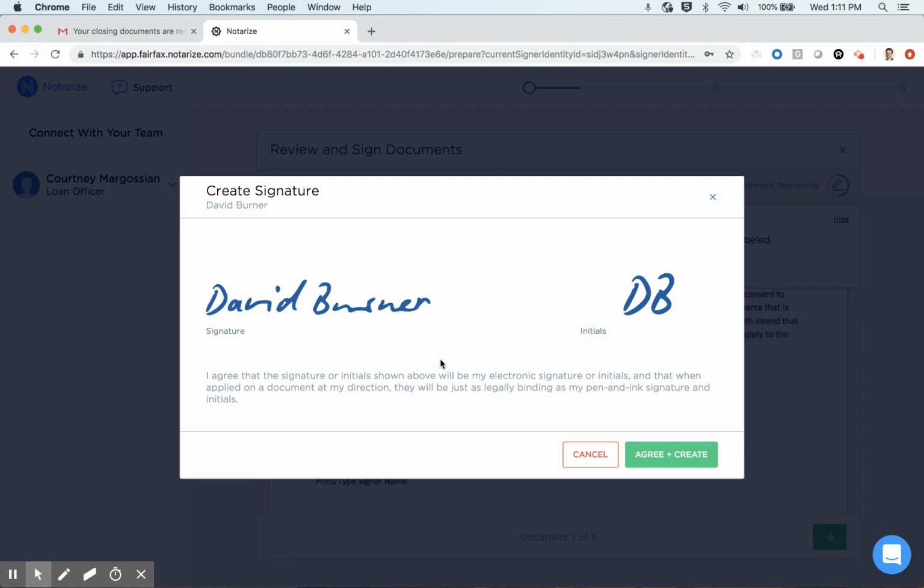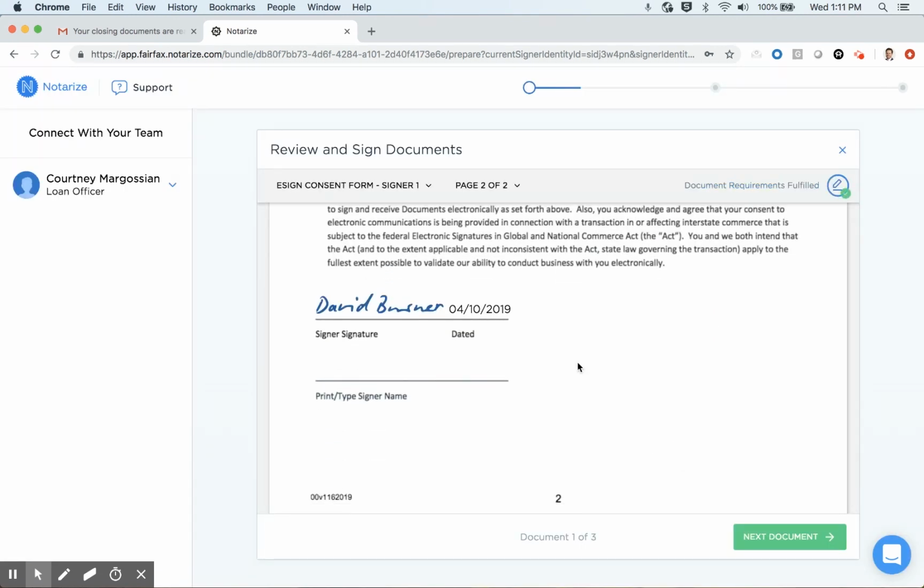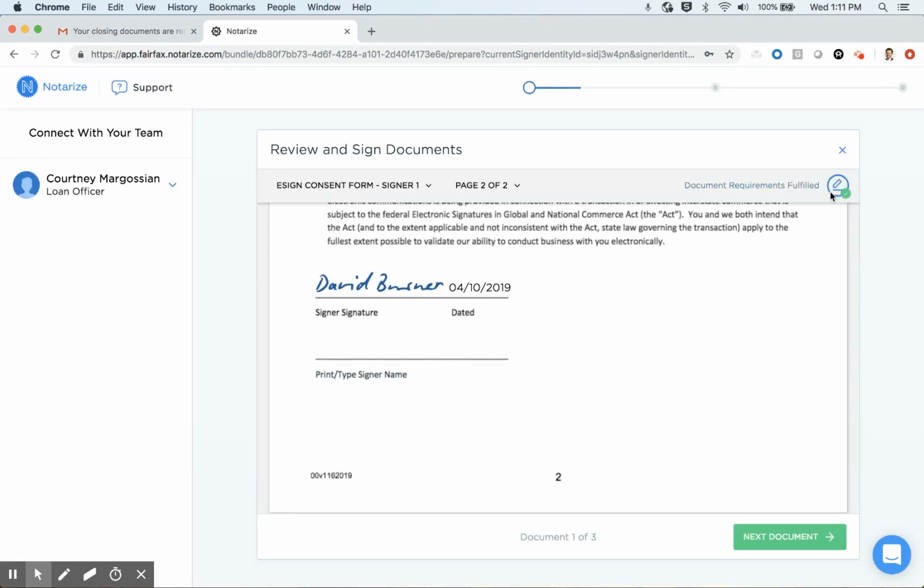But below that, in order to actually create a signature on the Notarize platform, I have to agree to this legal language here that says, in short, that my electronic signature on Notarize will be just as binding as my pen and ink signature. So I'll go ahead and hit agree and create. And you'll see in the top right-hand corner here, I've completed all of the requirements of the sign-ahead session, which was the signature and the date there.